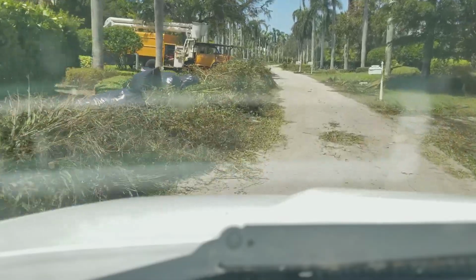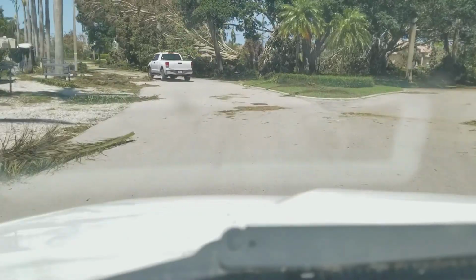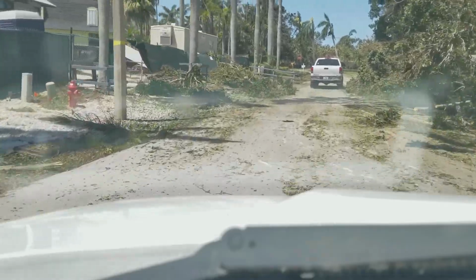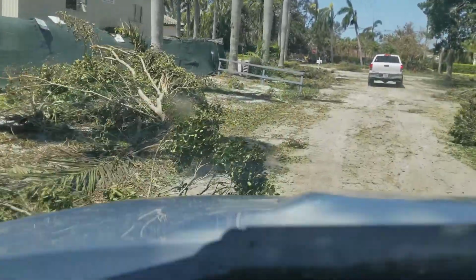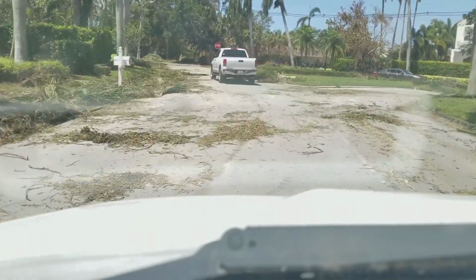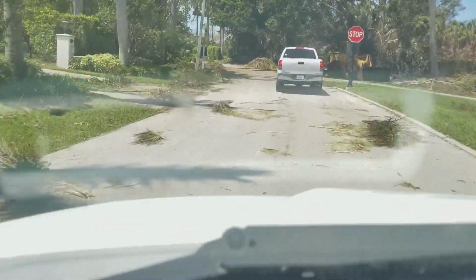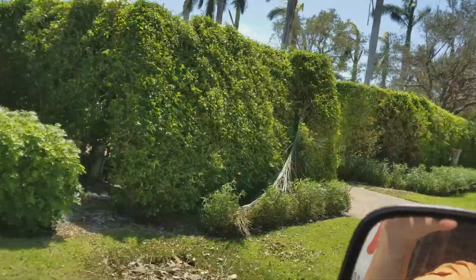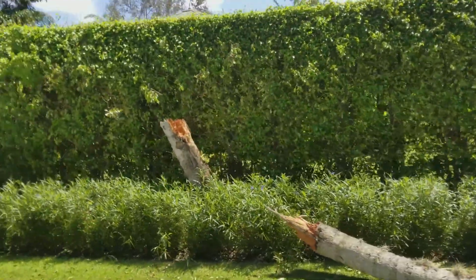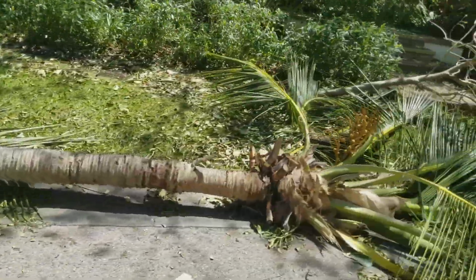145 mile per hour winds recorded down here in Naples. There's that big ficus down again. See, that palm tree's leaning pretty good. A lot of debris. Here's a pretty good one. Look at all those palms north and left. That one's done. Boom.